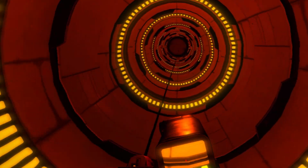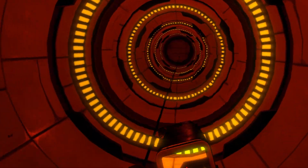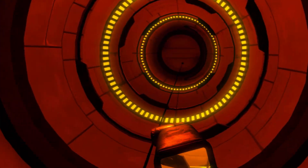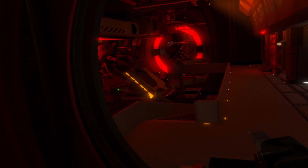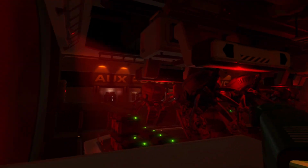I thought the graphics were pretty good, especially the inside environments. Now, there are some outside environments here and they don't look as good, but I did like the inside environment. I thought the space station itself, the Horus station, looked really good, although there is a lot of repetition again in the visuals. So yes, it looks good, but I would have appreciated more variety in the different corridors.